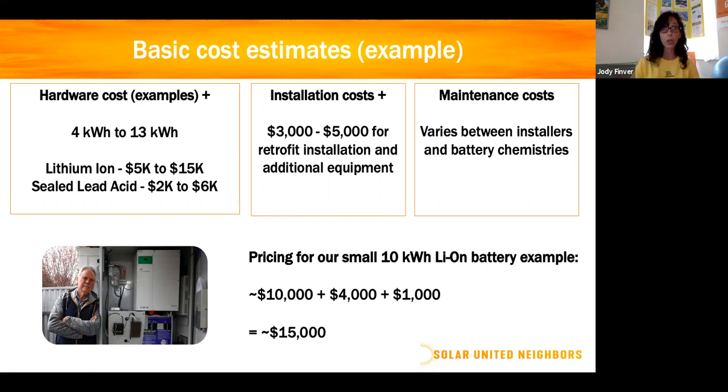And again, you're going to talk to an installer. They're going to size the system up to what you have in your solar array, and also what you have in your wallet. It's whatever fits best within your budget. The installation costs for a lithium ion battery, if you're looking at 4 kW to 13 kW, is going to be between $3,000 and $5,000 if you're retrofitting or getting any additional equipment. Your maintenance is going to be variable depending on what the chemistry is. So if you were pricing something out, you're looking at about $10,000 for a battery, $4,000 if it was installed, and then $1,000 in maintenance. So it could be about $15,000.